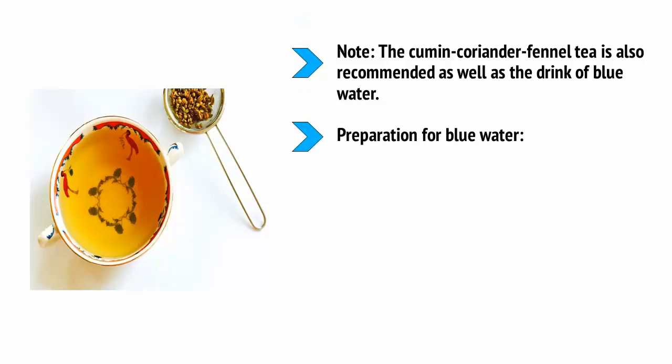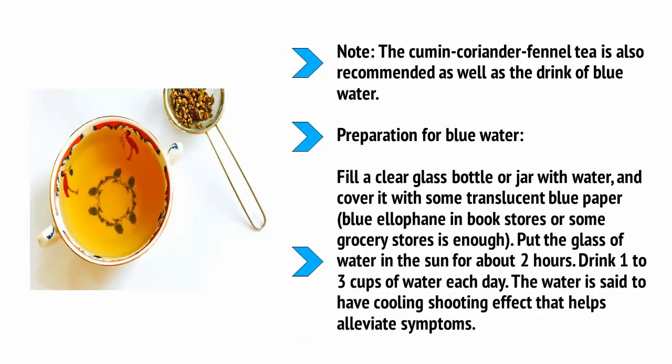Preparation for blue water. Fill a clear glass bottle or jar with water and cover it with some translucent blue paper. Blue cellophane in bookstores or some grocery stores is enough. Put the glass of water in the sun for about 2 hours. Drink 1 to 3 cups of water each day. The water is said to have a cooling and soothing effect that helps alleviate symptoms.